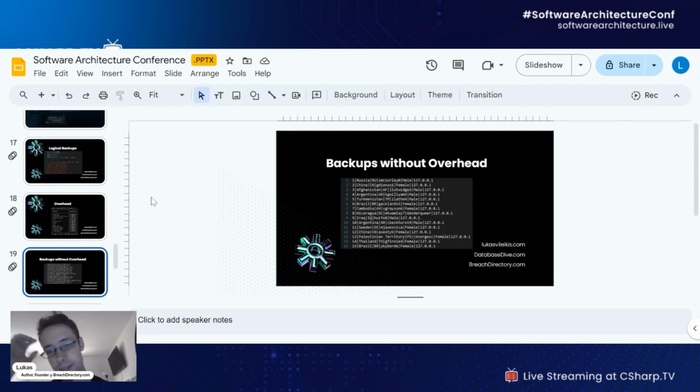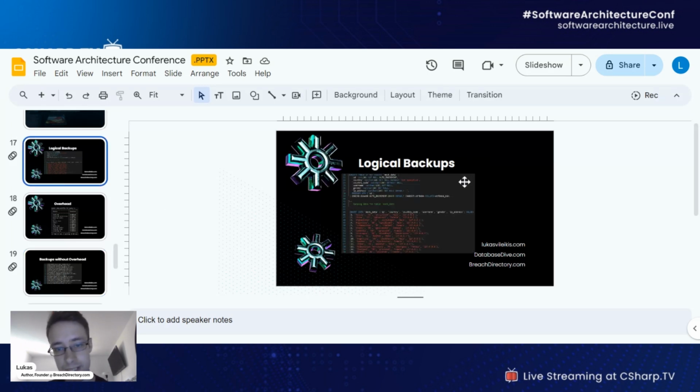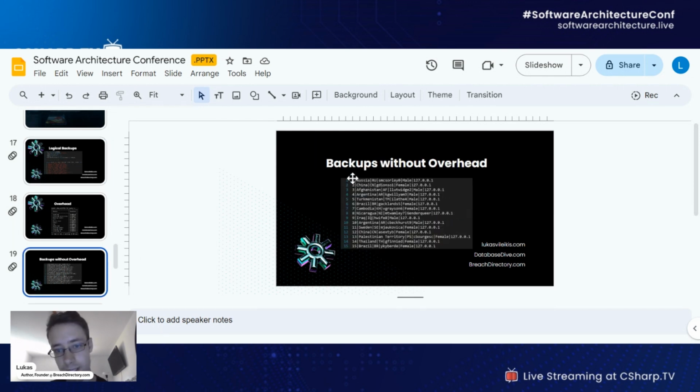People overcome this essentially by importing or using backups without overhead. Backups without overhead means that essentially they back up raw data. So instead of backing up statements that recreate data, like create table, insert into and so on, they just back up raw data sets, which means they have data from one column, second column, third column, fourth column, and whatever.